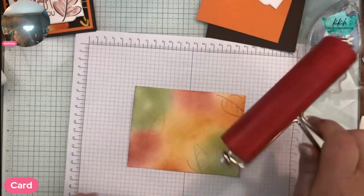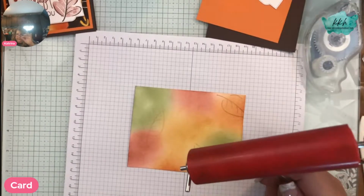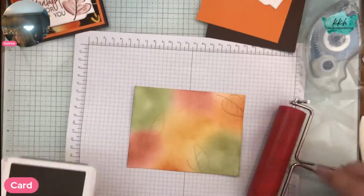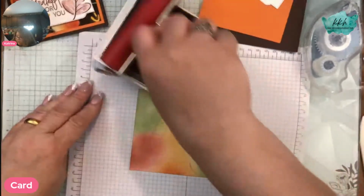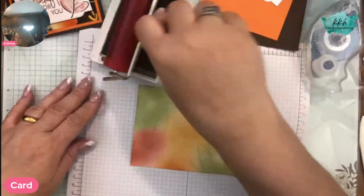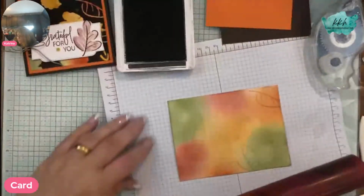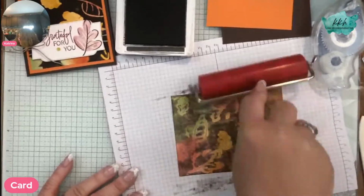Need a brayer. This is the Stampin' Up's new brayer. And you need a really dark colored ink. I've seen it done with Night of Navy. Black is probably the most common. I'm using the Early Espresso because that kind of goes with the colors that I'm using today. So we're just going to ink up our brayer. So we're just going, getting all that ink. And then you watch the magic happen.